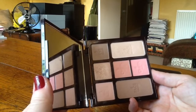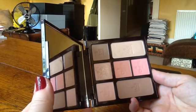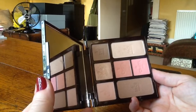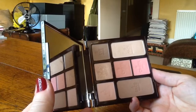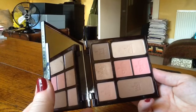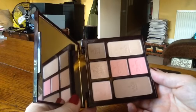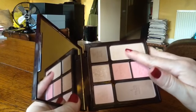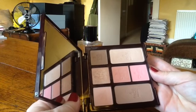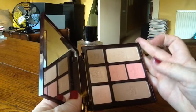However, why do I like it? It is supremely convenient, if the colours actually suit you, to do a very neutral look, all from one palette, because all you need with this, or all I need with this, are the brushes to apply and some lipstick. I don't even wear mascara, so I don't even need that. So you've got everything else you need. The actual highlighter here is a very nice quality, and it's a nice highlighter. The other products are just okay. You're only going to be able to do a very neutral eye with those eyeshadows, but they're absolutely fine.